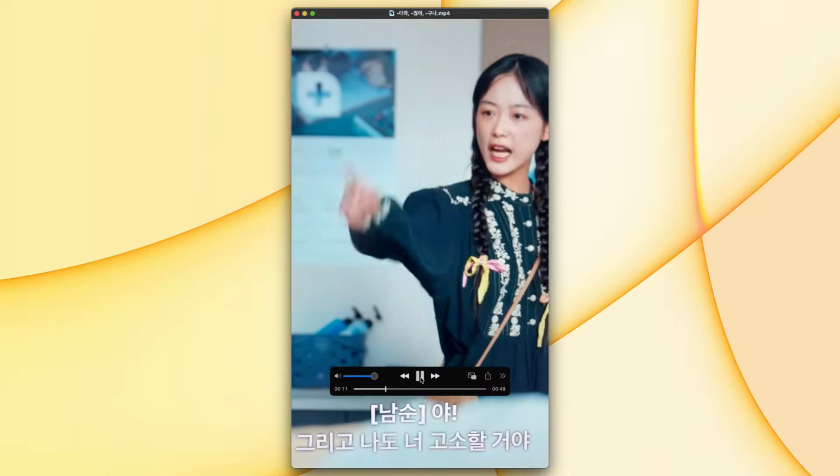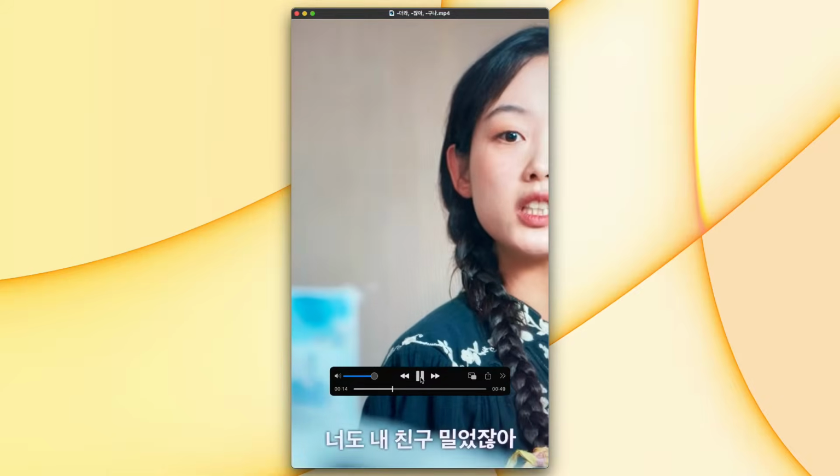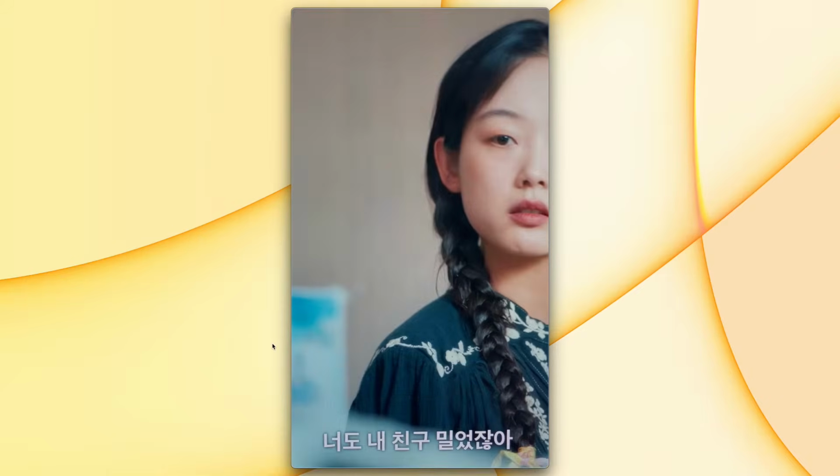그리고 아무튼 나 간다. 야, 그리고 나도 너 고소할 거야. 너도 내 친구 밀었잖아. 나도 너 고소할 거야. I will also sue you. So by saying 잖아, it implies that the speaker thinks the other person already knows this. 너도 내 친구 밀었잖아. You pushed my friend too, right? So I'm gonna sue you. So this 잖아 here can be translated to right. 밀었잖아. You pushed my friend, right?